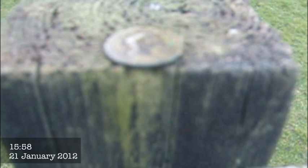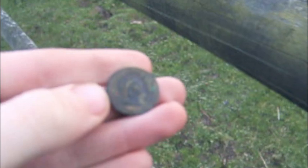Well guys, I'm out again. It's Saturday the 21st of January and I just found my oldest farthing for the year. It is absolutely beautiful. It is a George I and in superb condition. You can see his head there, absolutely superb. You can see the milling on the edge of that copper farthing. The date on it is 1719. It's an absolutely phenomenal condition.